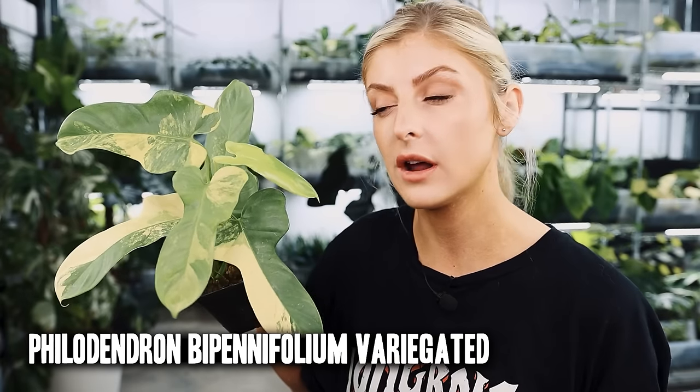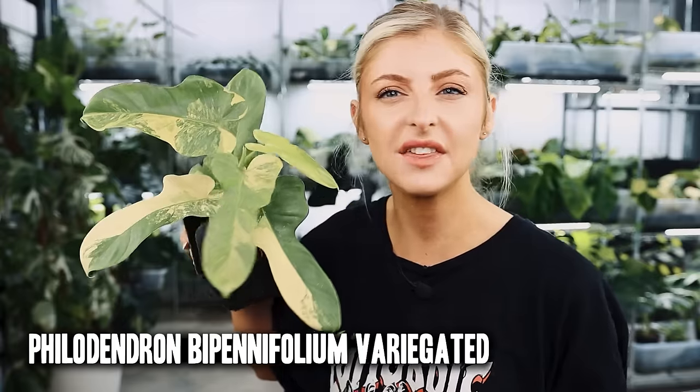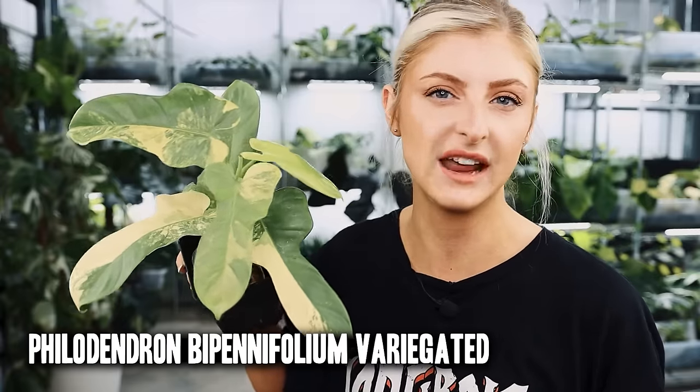So I'm really, really, really happy to be able to finally get one. Sorry, there's dirt all over this plant. Hang on. There we go. I've got it. Is there dirt on me still? No, it's fine. I had it on me all week. But how pretty is this plant? So this is Philodendron bipennifolium aurea, also known as, I think, Philodendron violin variegated or something.